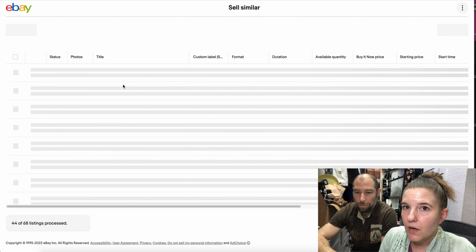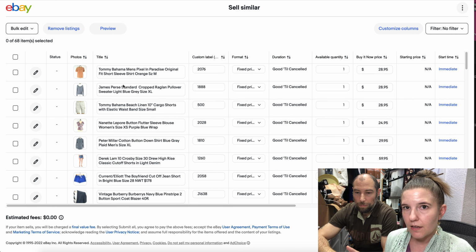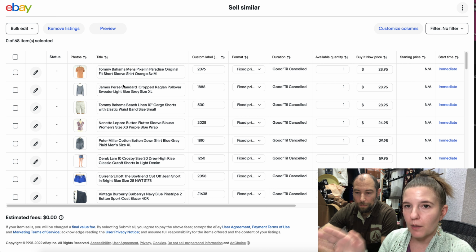It's really cool. There's a couple of things you can do here. This is going to duplicate your listings, and it's going to save them as drafts for you if you want to. And that's what I do. I duplicate all of my listings, I save them as drafts, and then I go through and select all the drafts and publish them at once.